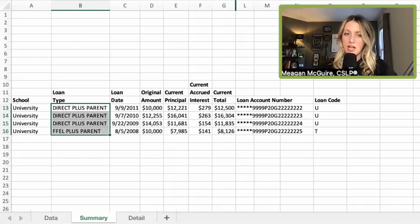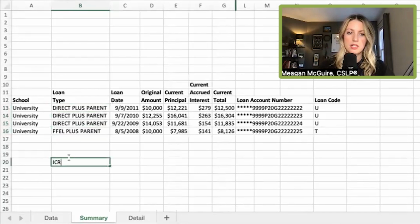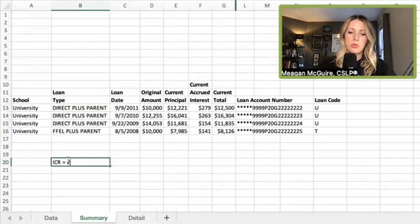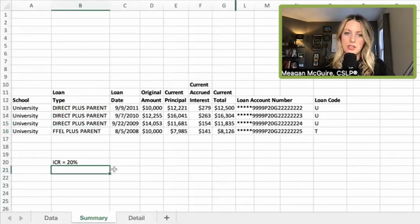Parent Plus loans, they do not have access to income-driven plans initially. So if they're still in this form, they just have access to those amortized plans. If we consolidate these loans together just into one consolidation bundle, so a consolidation is just combining the loans within the federal system, then we have access to one income-driven plan called Income Contingent Repayment, or ICR. I'll kind of type this out down below. ICR. This plan is based on 20% of your discretionary income.